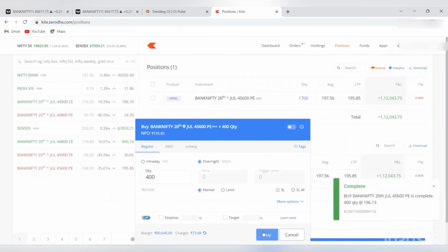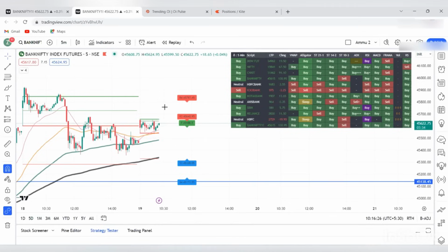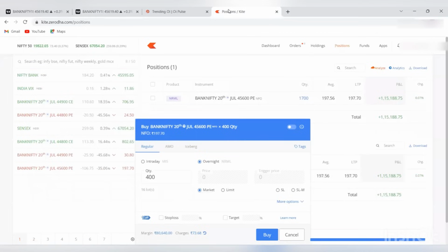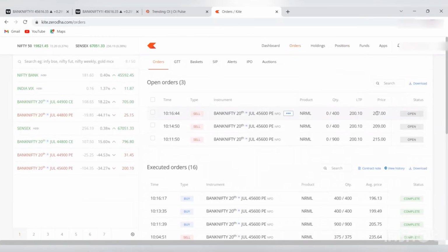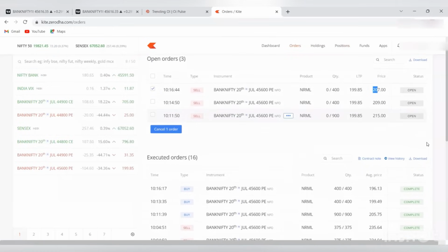I've added some more here at 195. So now I have a total of 1700 quantities. 195, 196 is where I have added. So I'll keep the target around 207. My targets are there in the system. If they give it, it will be perfect. So 207 is the target for the quantity that I entered at 196.